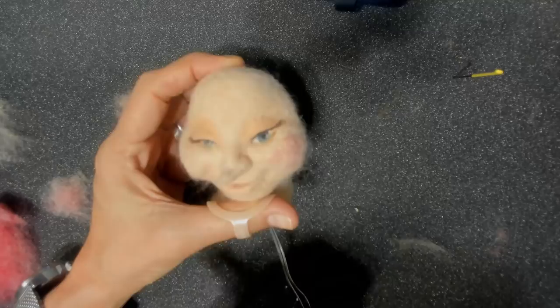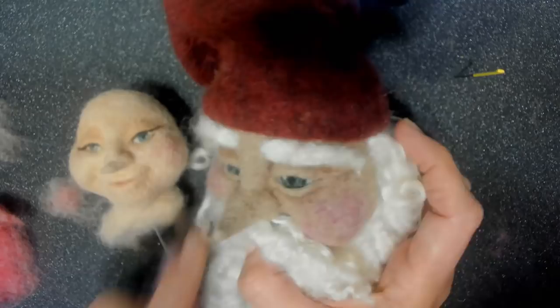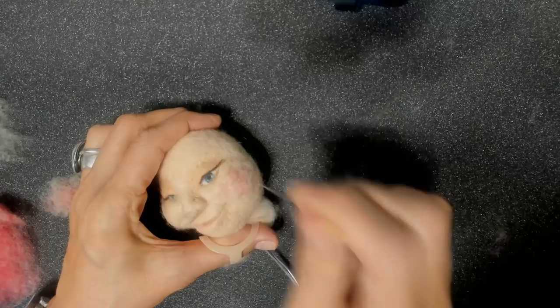If you look at Santa again, you'll see that he has some rosiness in his cheeks, but the difference is for him, I used tulip. I know it might be hard to see, but he has tulip blended with his skin tone as opposed to the red. Not all dolls get that rosiness in the cheeks, but just spend your time tacking it down and getting it all nice and smooth.